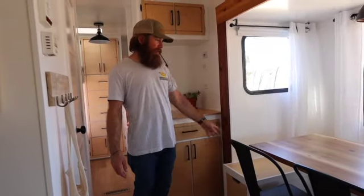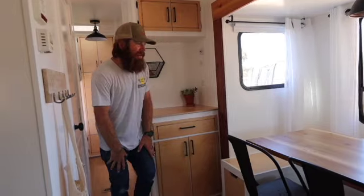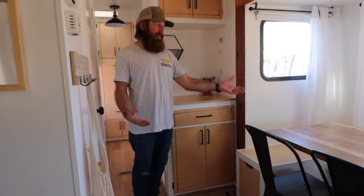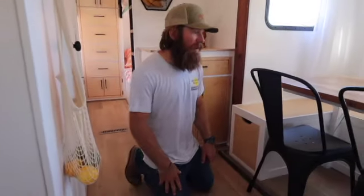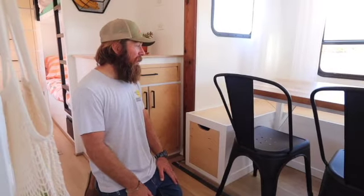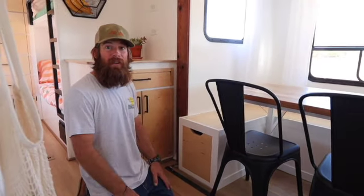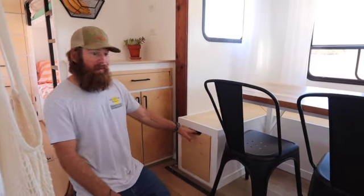All right, now we'll turn to the dining area. And we've really kind of figured out what we really like to do with this space. And we're so stoked with it because it's very beautiful to me, and then it functions incredibly well compared to what trailers do have in them. So we're very stoked with what we've come up with.